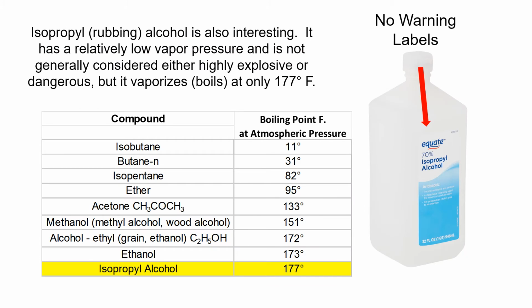Isopropyl, or rubbing alcohol, is also interesting. It has a relatively low vapor pressure and is not generally considered either highly explosive or dangerous, but it vaporizes or boils at only 177 degrees Fahrenheit. It is typically sold with no warning labels.